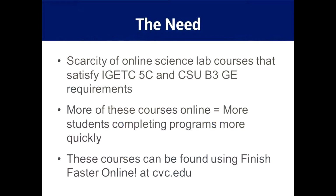And today we're here to talk about something very important to us and our students: how we develop and deliver online science labs fully online. Right now we have several colleges doing fully online science labs in several different ways, which we'll learn about. But still there's a scarcity of this course that satisfies GE requirements for UC and CSU statewide.